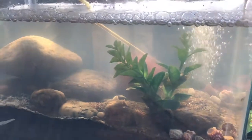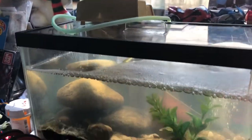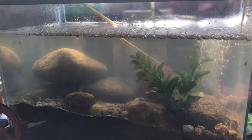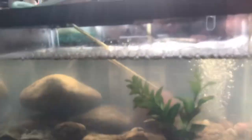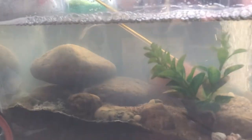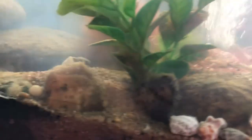And it's only a 2-gallon tank. Just an air pump, little light on the top. So far, so good. We'll see what happens. And keeping it near this window so you can see the sunlight coming in. So hopefully that will put some algae, and it has been putting some algae on the rocks, and the little hermit crabs are picking away at it.